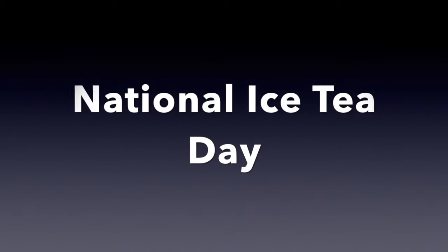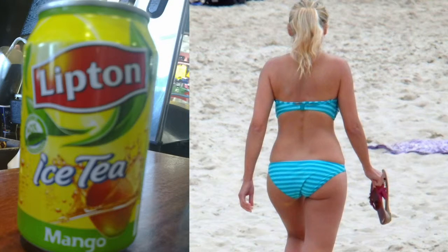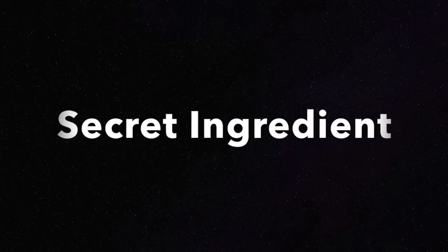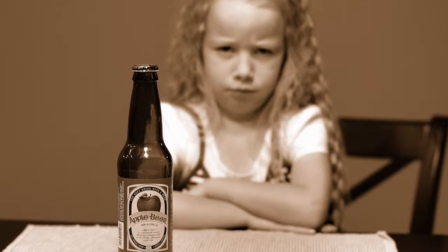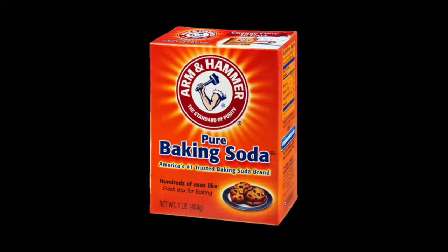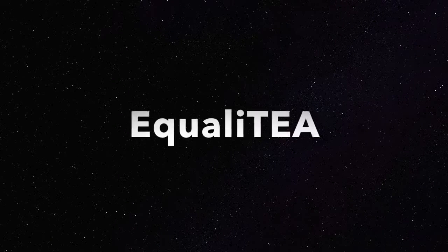National Iced Tea Day. June 10th is officially National Iced Tea Day in the United States. Secret ingredient. If you want to cut down on the bitterness, then add 1/8 of a teaspoon of baking soda to reduce the bitterness. It will also improve the flavor if you let your freshly brewed iced tea cool to room temperature before you place it in the fridge.